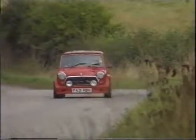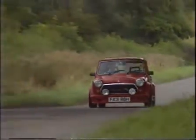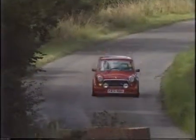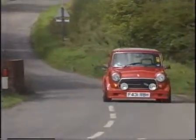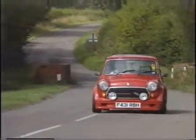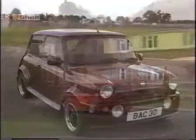The ERA turbocharged version comes with a modified A-Series engine, upgraded front and rear suspension, and improved brakes. For around £12,000, you get a Mini that does 0 to 60 in 7.8 seconds, with a claimed top speed of 115. That's not too bad, and the car would probably appeal to the new enthusiast.